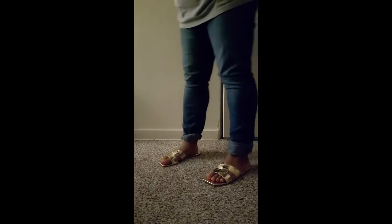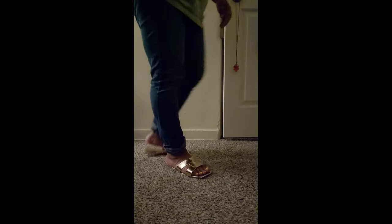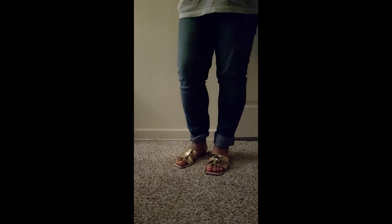But they're so cute. And I fell in love with them when I saw them. These are Shein. Very cute. And the next shoe I'm going to show you is from Amazon. In case the black ones from Shein, I had a feeling the black ones from Shein weren't going to cooperate, so I needed, I think I just mentioned this before, a black sandal shoe with a heel to it.